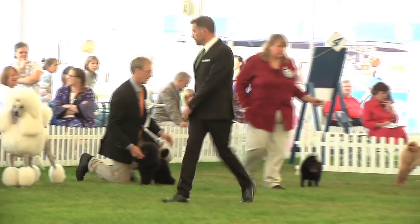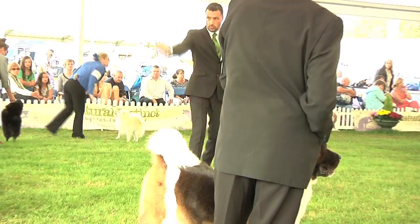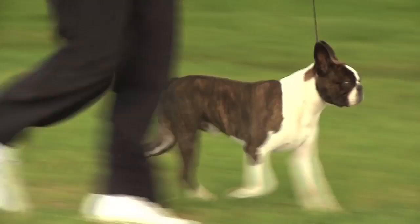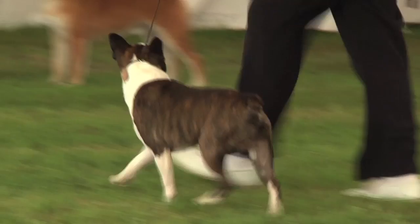And Mark is making his shortlist. We have the Tibetan Terrier, the Tibetan Spaniel, the Schipperke, the Toy Poodle, the Miniature Schnauzer, the Kazan, the Japanese Shiba Inu, now we have the Boston Terrier, number 4358. Can we have the Breeders Group for the Utility Group to ring 5, please?